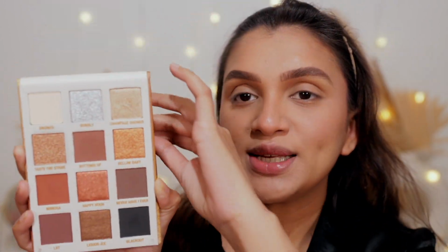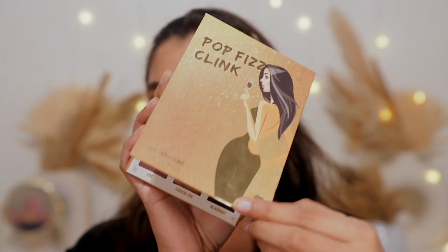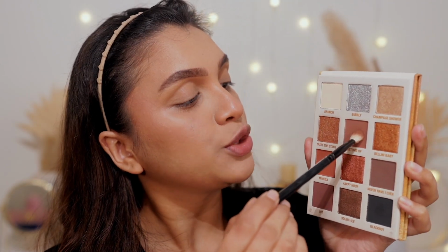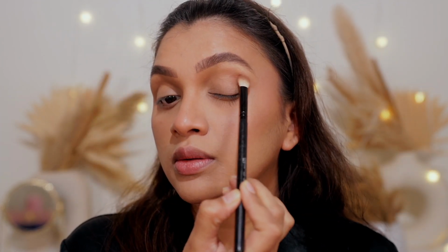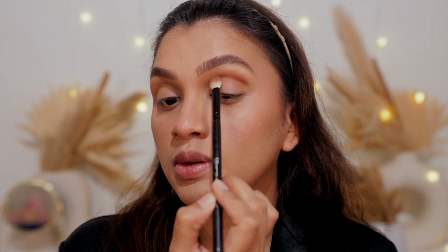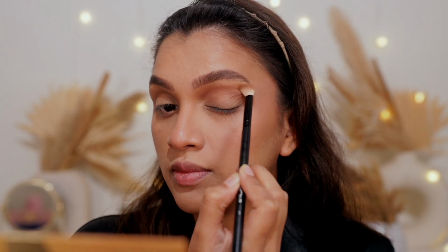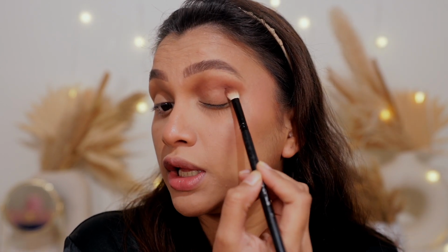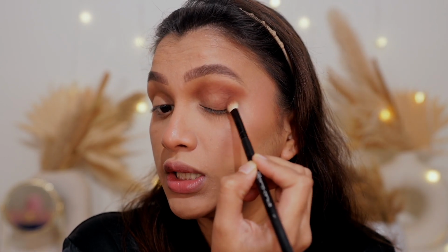For the eyes, I am going to be using this palette from Tipsy Beauty. This is the Pop Fizz Clink Champagne Eyeshadow Palette, and this is what it looks like. So I'm going to start by using the shade Bottoms Up, and I'm going to blend this out in my crease as my transition shade using my Pro Art 217 brush. And I'm also going to start adding this color in my outer crease.